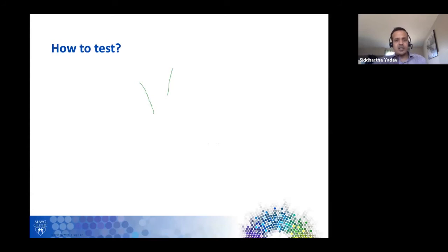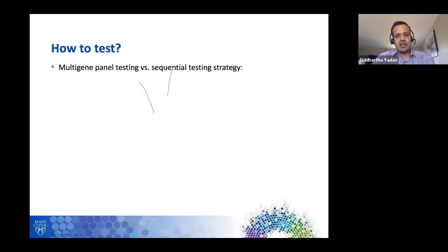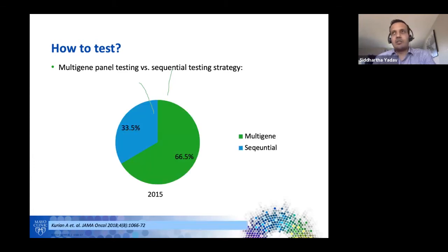So the next question that comes up is, once you know that these are the genes that are associated, how do you test? For a long time in the United States, until 2011 or 12, the strategy was to do sequential testing, which meant that, for instance, for breast cancer patients, you would typically test for BRCA1 or 2 first, and then go into testing for other genes if they came back negative. That has changed quite a bit because the cost of next generation sequencing has come down.